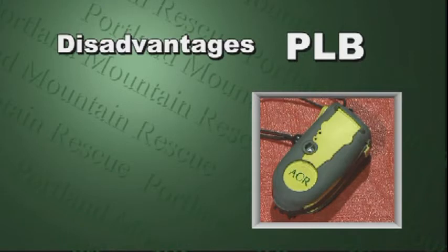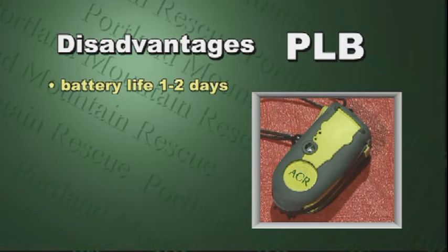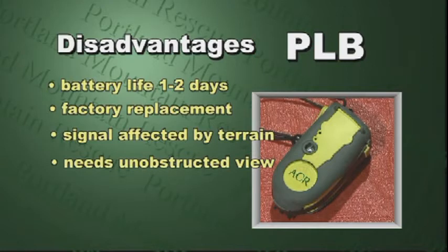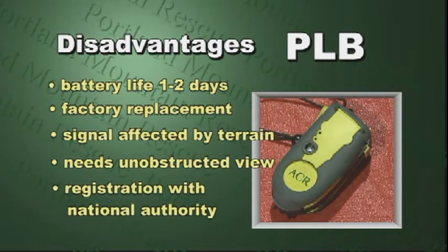Some of the disadvantages of the PLB: the battery life is only 1 to 2 days once activated. When your device has been activated, you have to send it back to the factory for a battery replacement. Just like the MLU, the directional homing signal of the PLB is affected by terrain and can bounce, deflect, or be obstructed. Currently, devices which have GPS capability use a lower strength satellite signal which requires an unobstructed view of the sky. The PLB requires registration with the appropriate national authority.